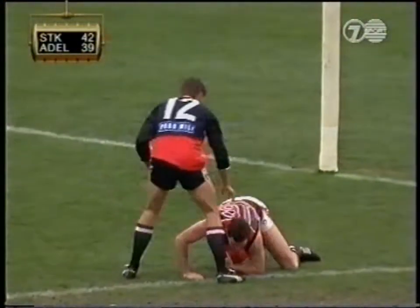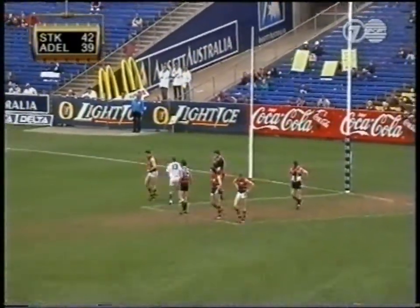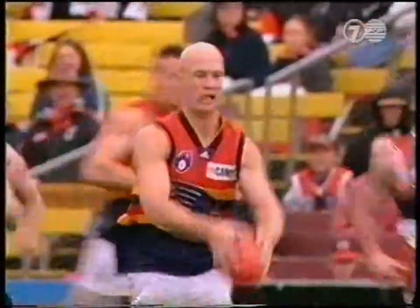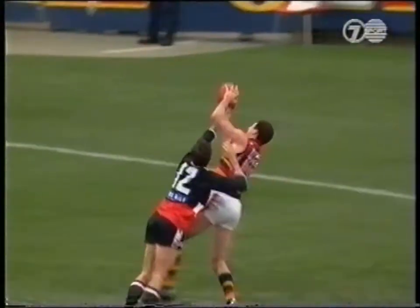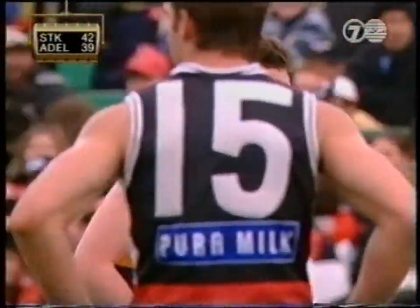Good boy. Just good body use against Wakeland, his opponent. Just held his ground, very strong in the contest. Great penetrating kick there by Nigel Smart as Peter Everett is coming from the ground. Elliott gets his first run for the day.